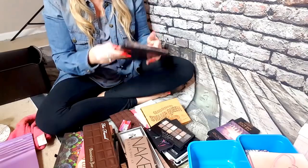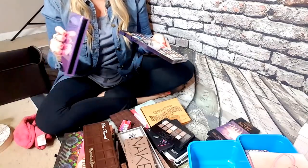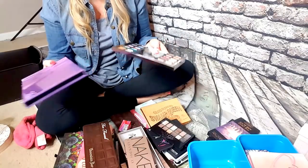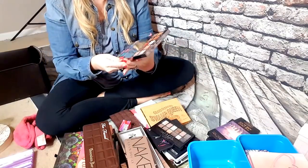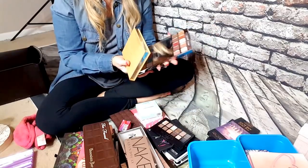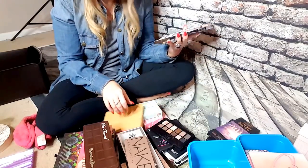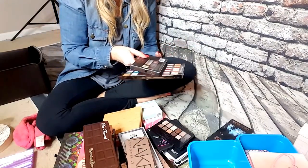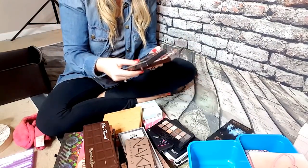I don't like the packaging. The packaging, to me, is bulky and just not very functional. But I will say the colors are amazing. I'm trying to figure out how to cover that up without making a dent in my eyeshadows.